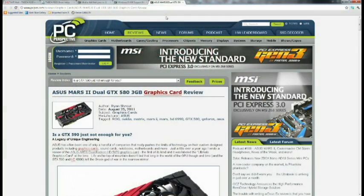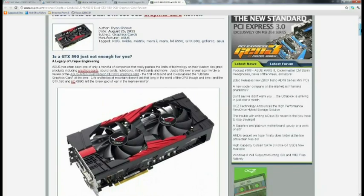Asus Mars 2 dual GTX 580 graphics card reviewed this week. Last week we previewed it and teased it and showed off pictures of just how enormous it was. Now we can actually talk about the performance and the features and any of that other kind of cool stuff.